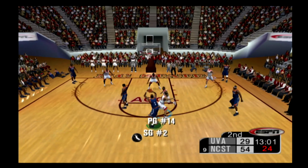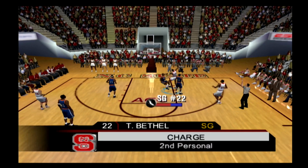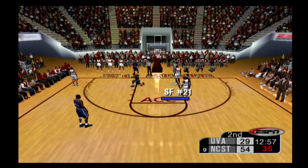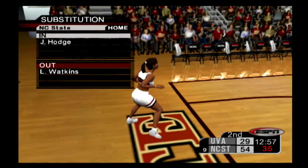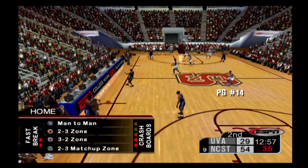And look at the numbers in the paint. Bethel gets the steal. That's 4. Bethel with the offensive foul. That will be his second foul of the contest. Substitution on the court. Hodge comes back in after sitting on the bench for a while.